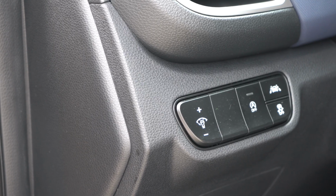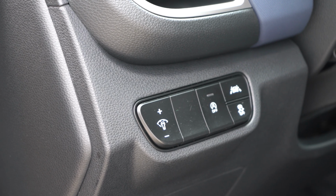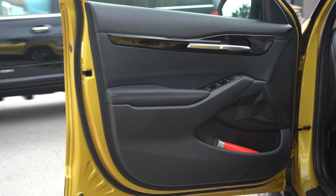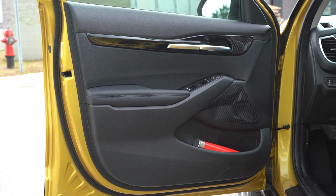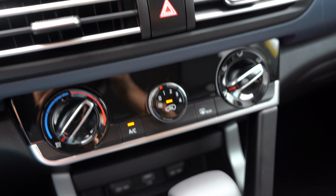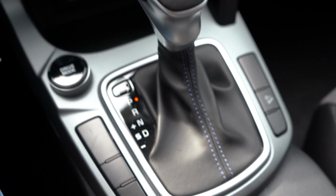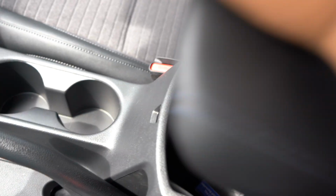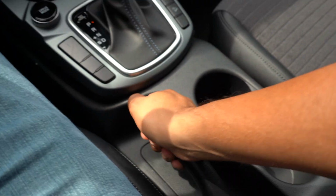You have the auto stop start function here, which you can just turn off with one button. It comes with a few safety options, but if you want more, you do have to pay up for it. It's like a package type thing, but you do have the lane keep assist and all that good stuff. So there is that. Door pocket space is excellent. I love that. It's very practical in here. Lots of little cubby spaces, lots of little spaces to put your phones and stuff like that. USB, you can charge your phone up very quickly there. You have two little cup holders, and the center armrest is a great size. I love that. And you have a physical parking brake, which is great.